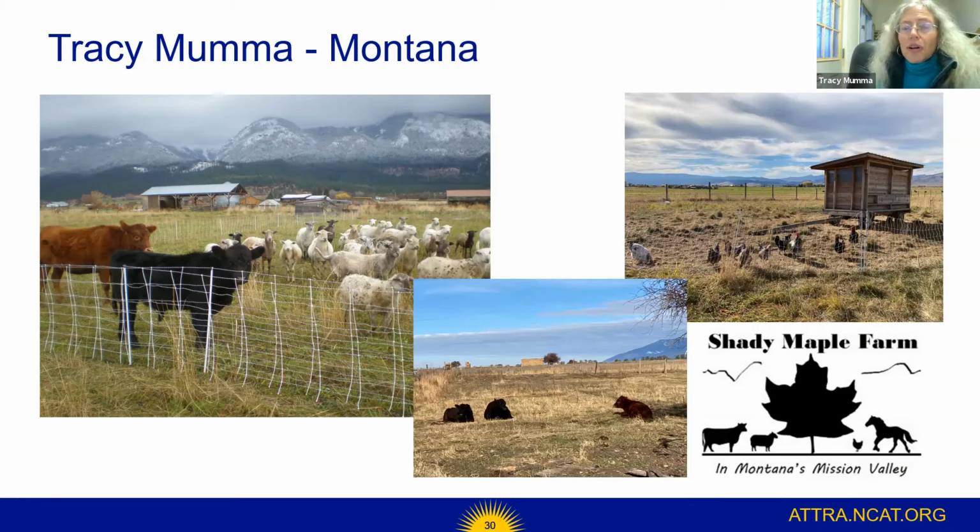This is our farm. We are located in the Mission Valley of Montana. It was an old and rundown farm when we bought it in 2003. And we've worked really hard to regenerate the pastures.